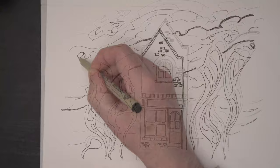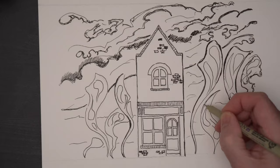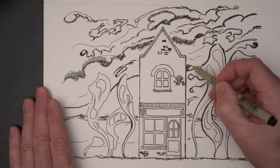I'm integrating what comes almost natural to me, organic shapes that fill the sky in vibrant colors. To the left and right of the house, some deconstructed trees that echo the structures I'm putting into the sky. Some repeating patterns that lead the eye across the canvas.